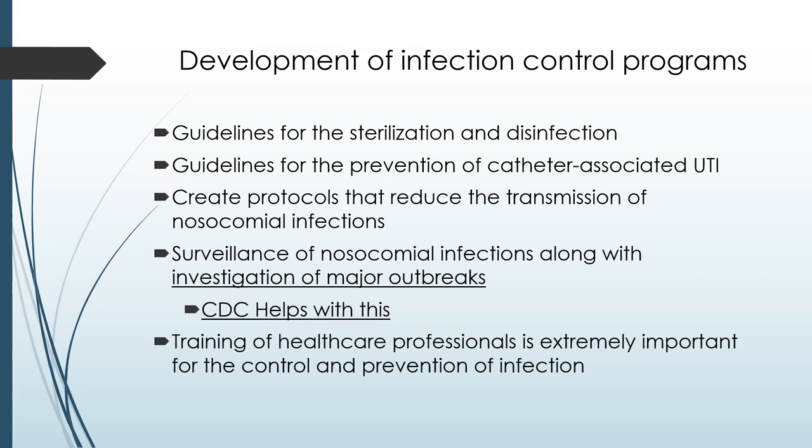Each hospital has the responsibility to take care of this process. You need to work with your infection control department to develop protocols and policies that will prevent the spread of infections, and provide education to healthcare workers. Another important aspect is surveillance of nosocomial infections and looking at outbreaks that have occurred. You need to look at retrospective data and see what exactly went on, and sometimes a root cause analysis is a great way of doing it. The CDC actually offers many different methods to help you with this process.